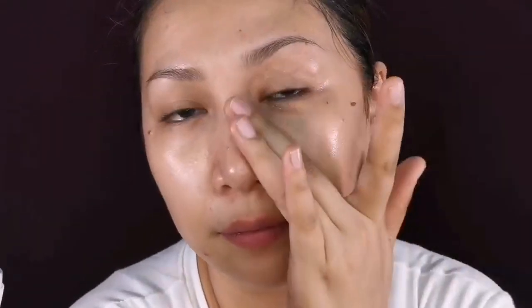Apply. Spread. And tap. Those two pumps are enough for my entire face and also for my neck. All right, so that is how my face looks after applying the moisturizer and after using the soap.